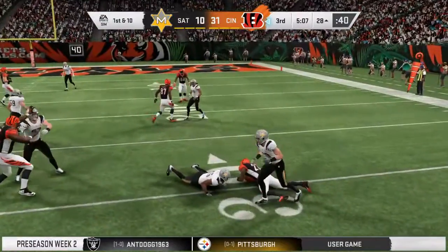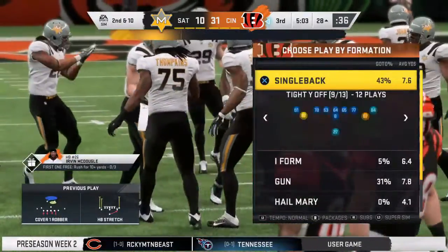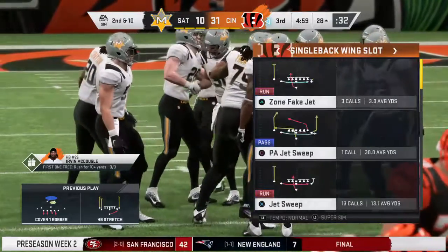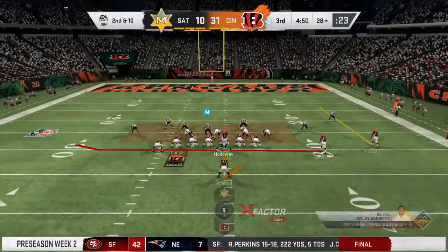And the big boys up front, a big reason why they're also winning, too. And just no chance of turning the corner. He can only get back to the line of scrimmage. 2nd and 10 coming up. This defense could use a few more plays like that right now.